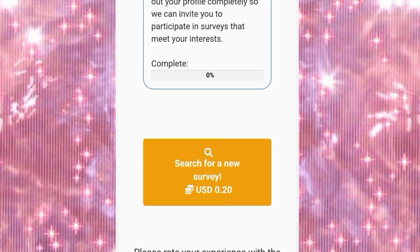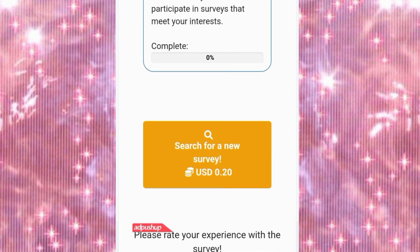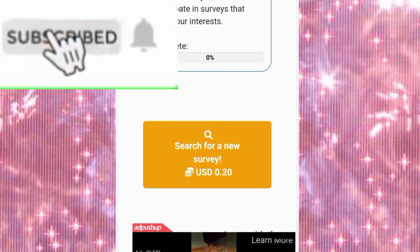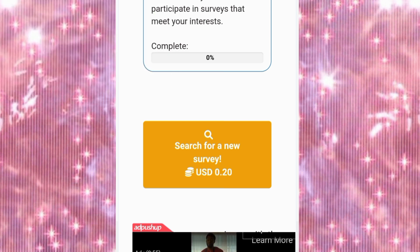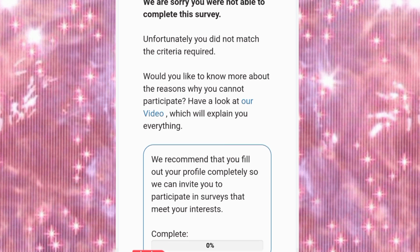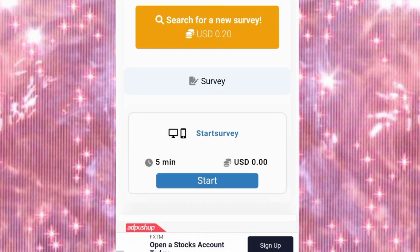Okay, it says that for you to start any survey, you need to complete your profile. That's what it's saying here, that you need to complete your profile. Take a look at it. Your profile will enable them to set some surveys for you. Do you understand? Your profile will enable them to allocate surveys for you. So what you just do is you can watch their video on how to get more surveys. But if you can't watch their video, just go to your profile and fill in the information, and then you wait for them to keep sending you surveys.